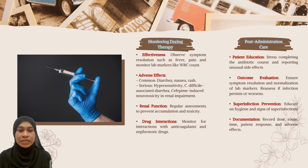So the first one is patient education, which is to reinforce the importance of completing the entire antibiotic course even if symptoms improve early, and also advise the patient to report any unusual side effects such as severe diarrhea or neurological symptoms. Next, outcome evaluation, which is to assess whether symptoms have resolved and lab markers have normalized. We evaluate the treatment plan if the infection persists or worsens.